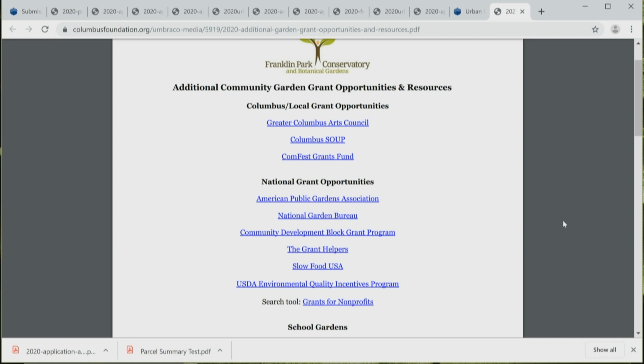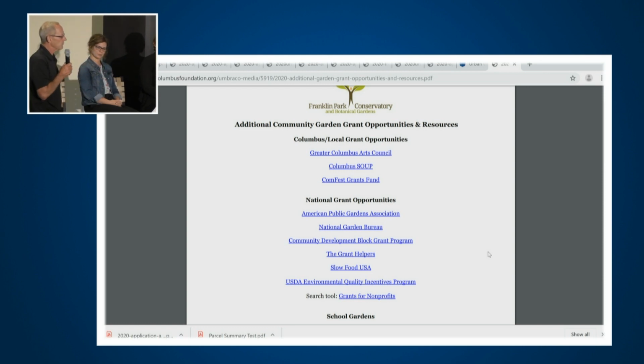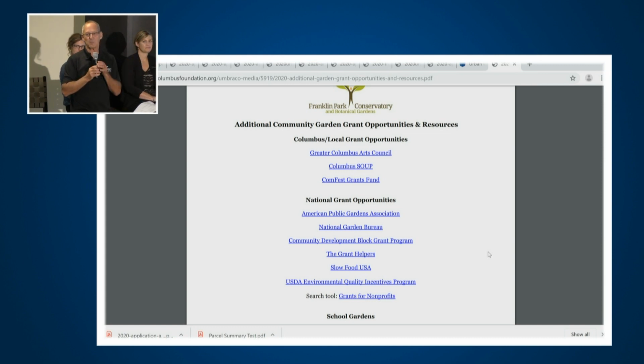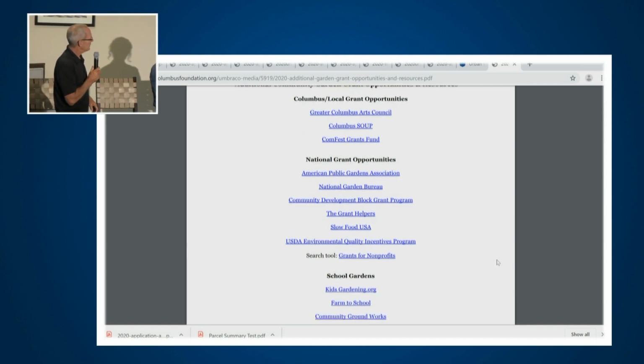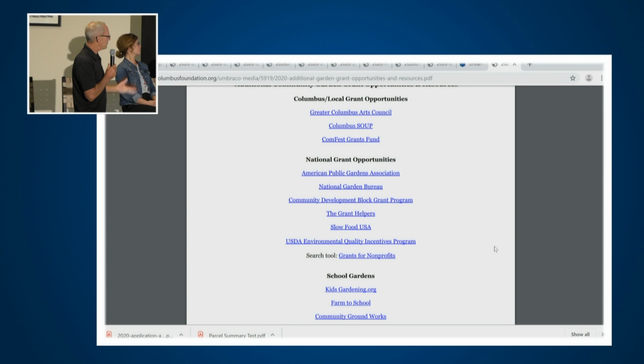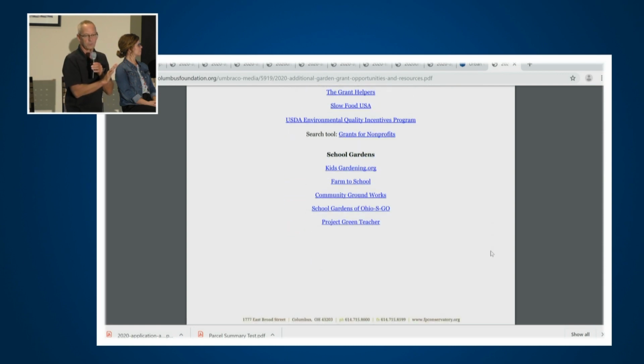But things like, if you're doing art in the garden, the Greater Columbus Arts Council is great. Columbus Soup has an annual grant that you can vie for. They vote with spoons for your project. You go and present at an event, and people actually vote on your project by putting spoons in a cup. Then there's bigger national grant opportunities: the APGA, American Public Gardens Association, the National Garden Bureau, Slow Food. Then if you're working with kids, kidsgardening.org is one that's really super, and it has a lot of other resources on there too.